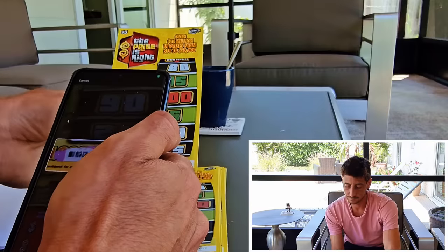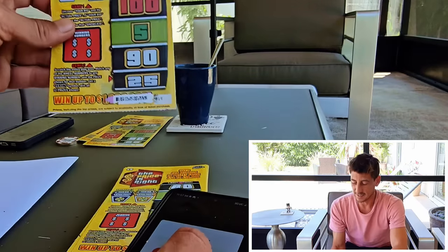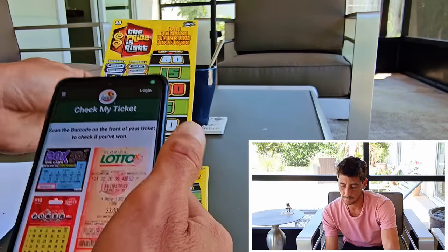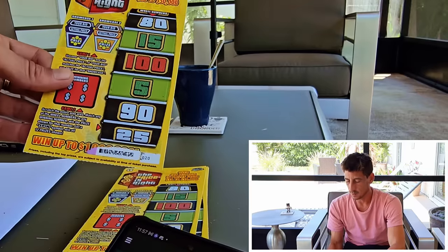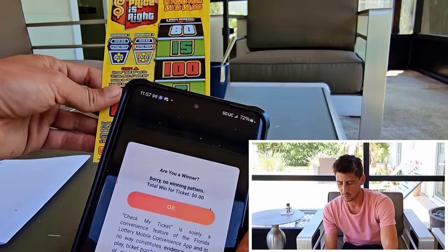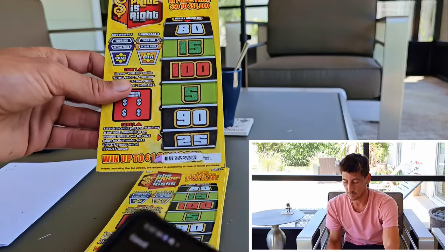18. Not a winning pattern. 19. No winner. This is nuts, guys. 2 wins out of 20 tickets. This is very nuts. This is not normal. Maybe something's about to happen in this thing, because this is very unusual.